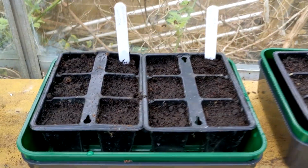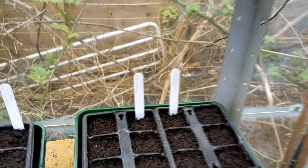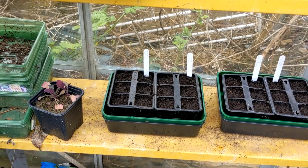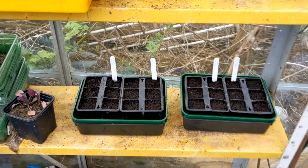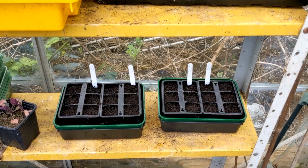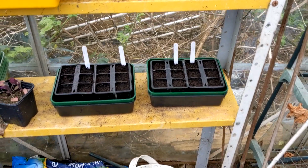So yesterday I sowed some Roma, some Marmande, Moneymaker and Cherry. So Moneymaker and Cherry are both vine ones, and the Roma and Marmande are bush tomatoes. So there's two seeds in each section, so I should have about 12 plants of each if they all come up. We'll see if they come up, but I was thinking, is that enough? But actually, yeah, you're talking over 40 plants if most of them come up, so that should be enough.